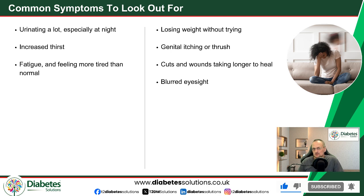It goes beyond just that urination as well, because obviously that then disrupts your sleep, which has an effect on your physical health and your mental health. And then you throw in dehydration as well. So urination is quite a big problem, but again, it's a very, very common symptom. So please do keep an eye out for that.